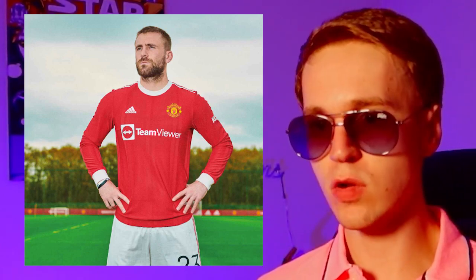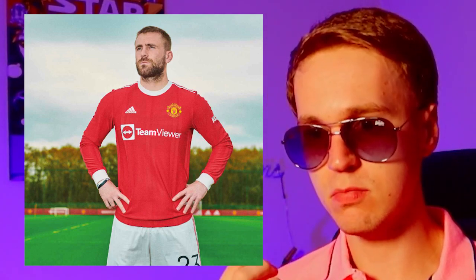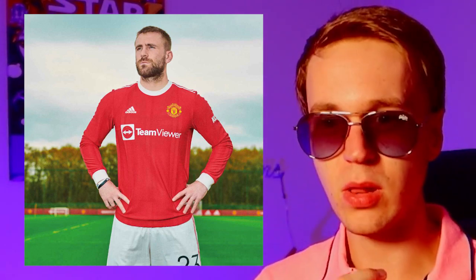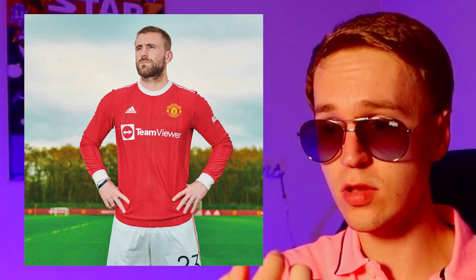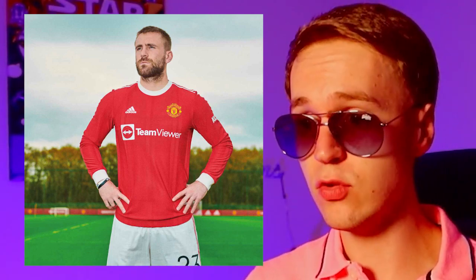It's very traditional. It's very classic, very retro. The white collar just is... it's so simple, and yet it's so beautiful. That white collar. Had the Liverpool kit just done that, white collar, then it'd be fine. And again, had the Liverpool kit done white on the sleeves, as this United kit has done, it would be potentially nearly to this level.